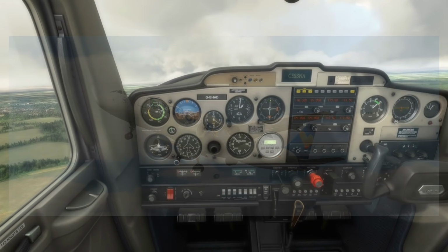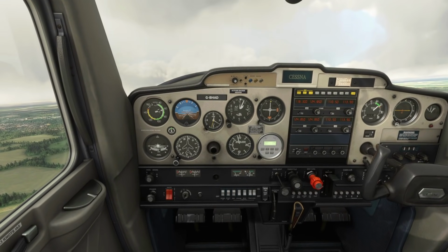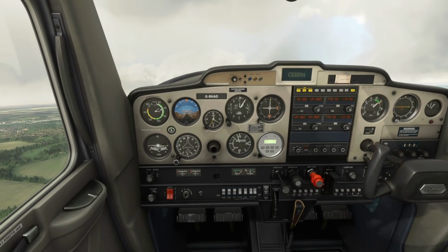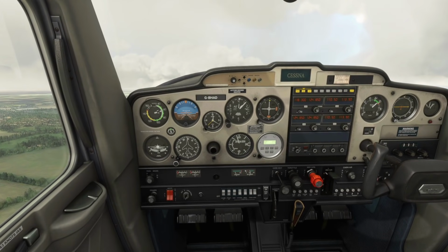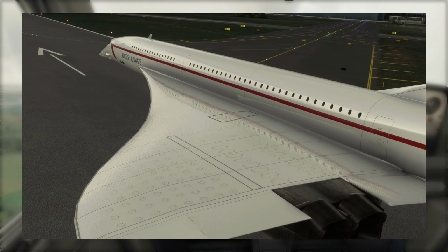Now moving over to our final aircraft in today's video, we move over to the DC Designs Concorde, which is not going to be study level because of course that would be very difficult to fly, but hopefully it won't be so far off. And it will certainly be a pleasure by the looks of it.